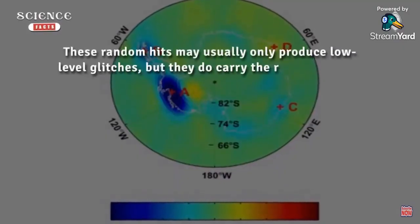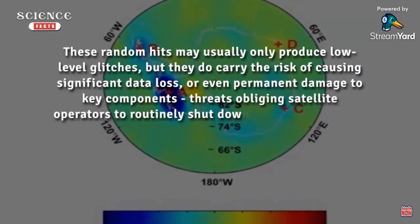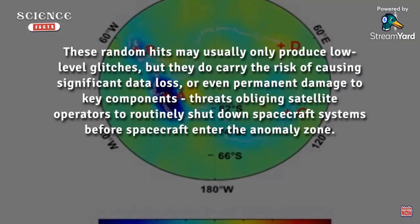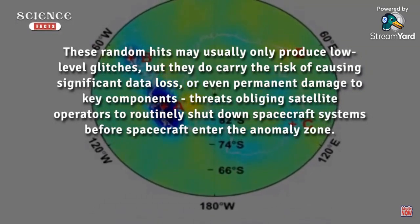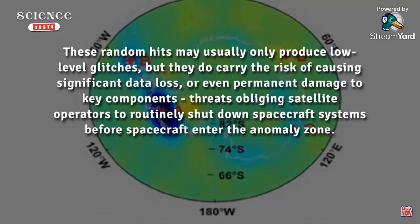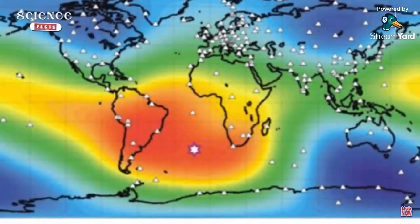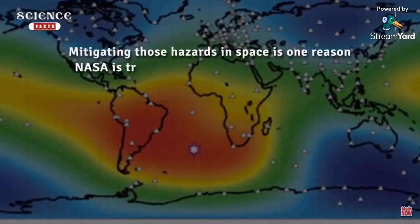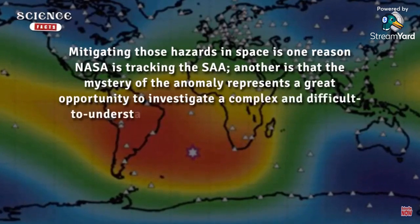These random hits can usually only produce low-level glitches, but they do carry the risk of causing significant data loss or even permanent damage to key components. Threats oblige satellite operators to routinely shut down spacecraft systems before spacecraft enter the anomaly zone. Mitigating those hazards in space is one reason NASA is tracking the SAA.